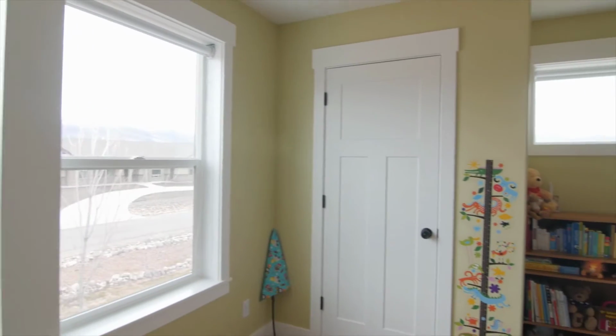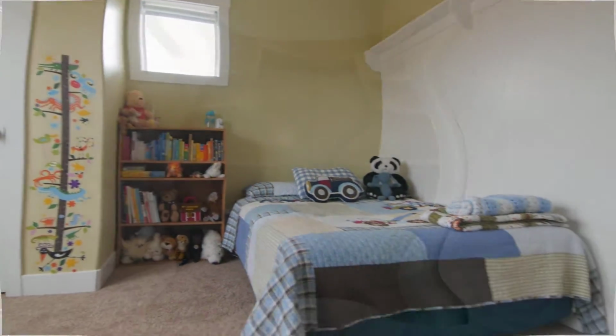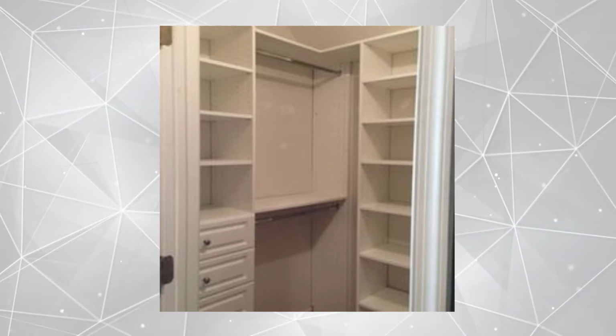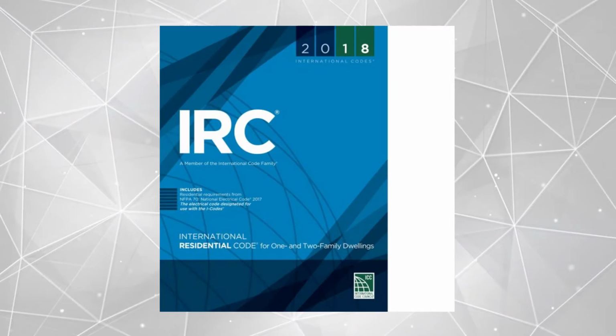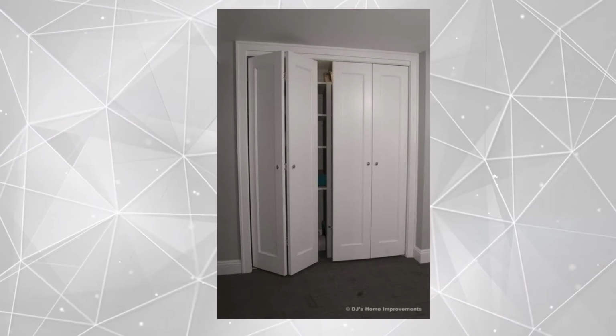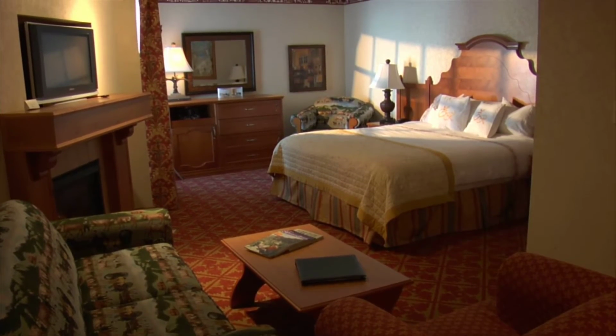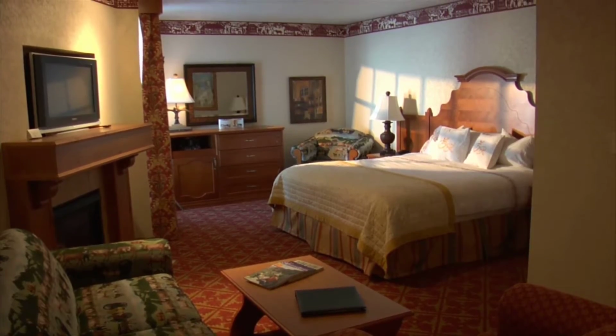Many times when asked what makes a room a bedroom, the first answer is it has to have a closet. The closet requirement is not covered in the International Residential Building Code, but is instead a bedroom feature more related to comfort and livability than safety. Contrary to popular belief, a bedroom does not have to have a closet or a walk-in to be considered official. Maybe your significant other might disagree, but legally, at least, in most cases, it does not.